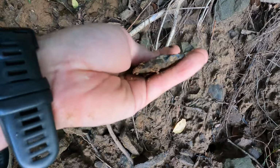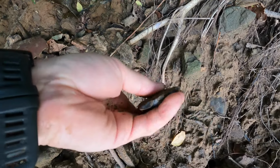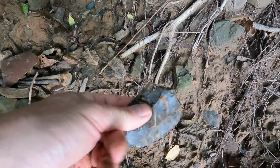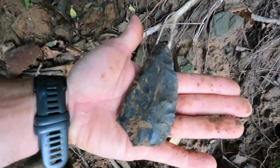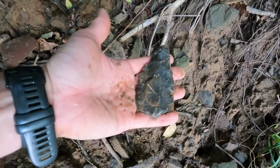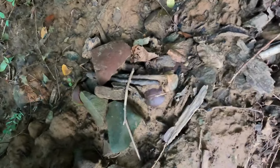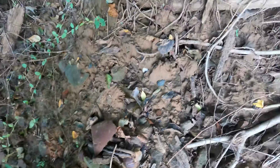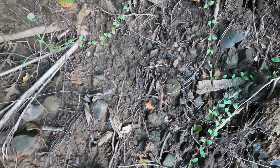It's a big old blade. The ends broke off. I guess that's maybe an Adena blade. It's a big one. When you look around here and you see this fire rock just laying here, eroding out of the bank, all kinds of it right in there.